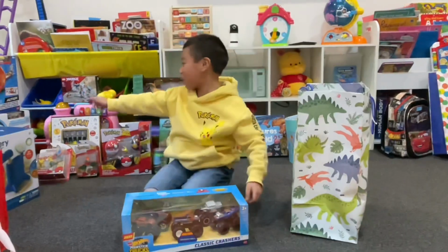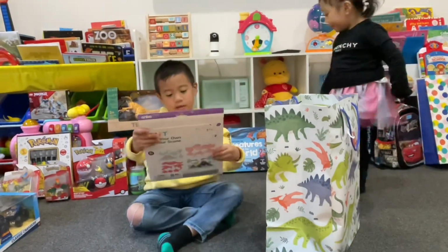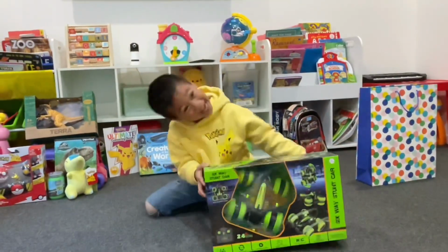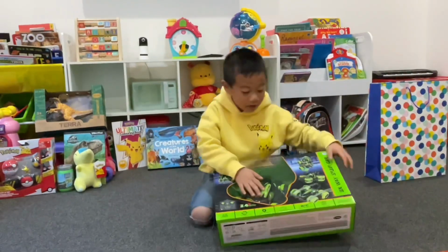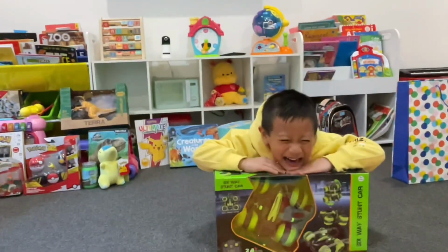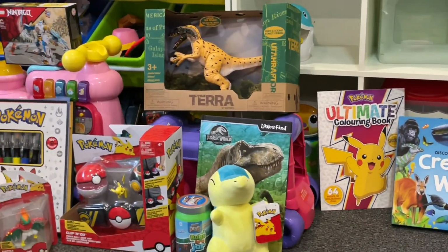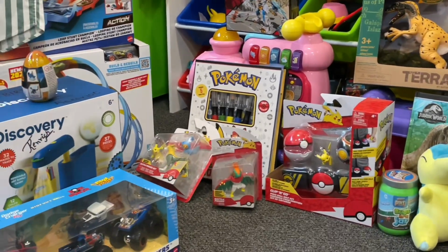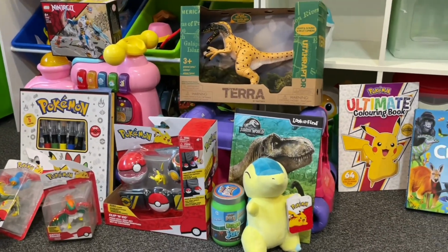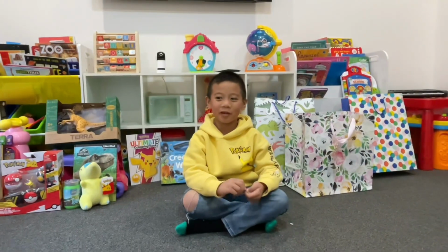I can't wait to try it with my Hot Wheels cars as well. There's more. This is a dinosaur. Now let's open the last one. It's amazing! What's that? A remote control car. Thank you. I'm really happy with all my presents.